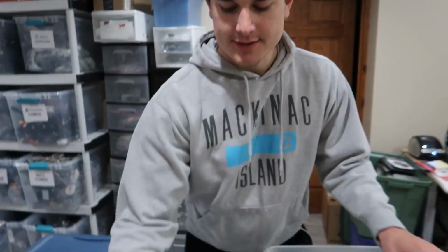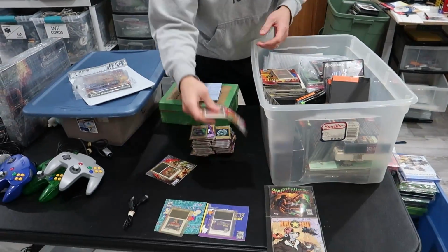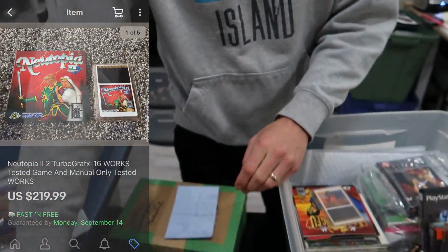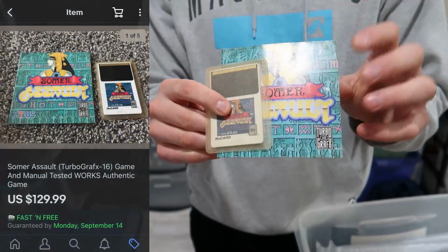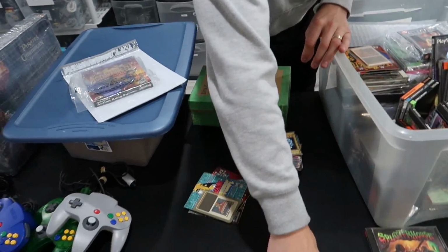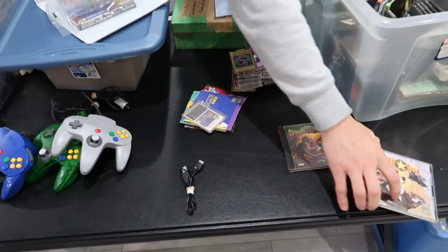We sold Ghost Manor. Ghost Manor sold for $110. Beautiful. We also have Newtopia 2, which sold for $220. And these are just with the manuals here. Yeah. We got Summer Assault. I don't know how you say that. I think that's right. I'm not sure either. Summer Assault or Somersault? Just kidding. 130. And then we got Darkwing Duck for 144. And that all sold to the same person, $600 for 4 games.